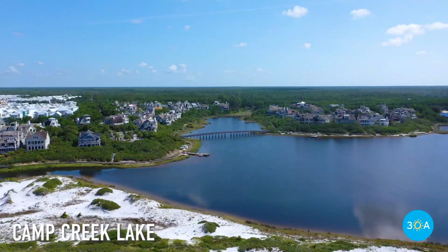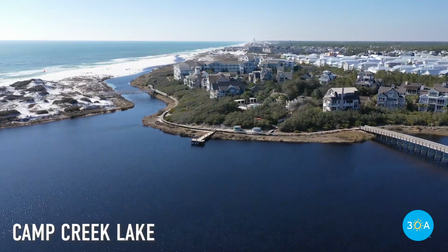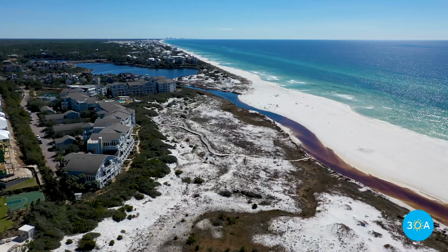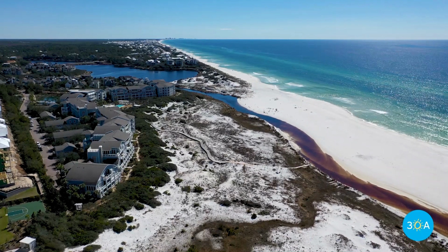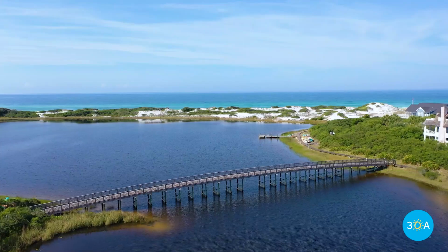Camp Creek Lake is surrounded by state park, state forest, and the uber-exclusive residential community known as Watersound Beach. The stately homes here maintain a respectful distance from the shoreline, while an inspired pedestrian bridge provides out-of-this-world seascapes.